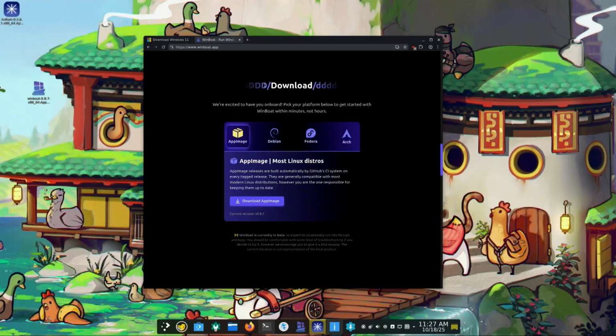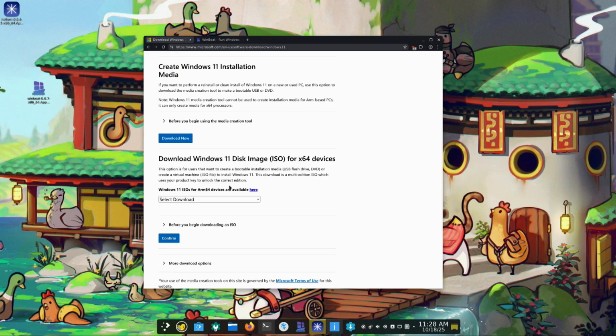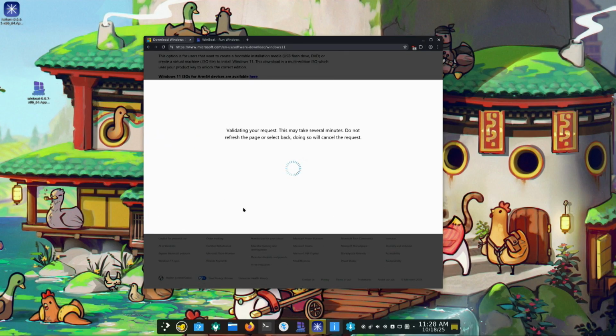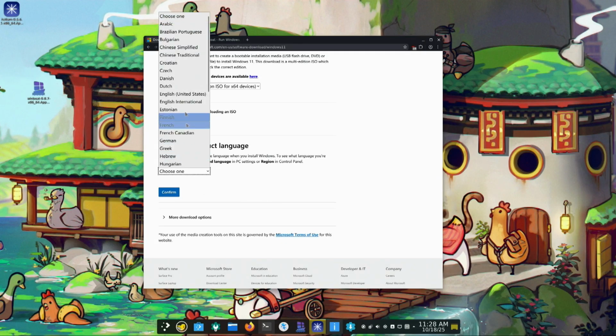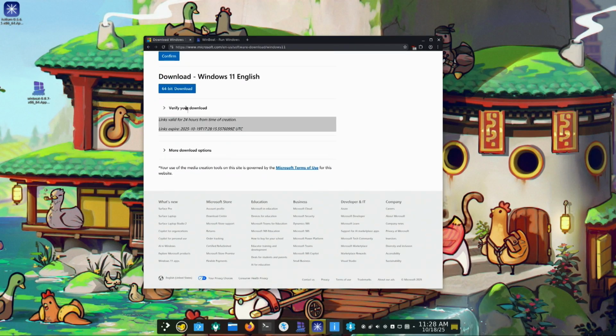Now one thing you might want to do before you install this is download Windows 11. You just go down here and download the ISO. You go to this section here, click Windows 11, hit confirm, and then choose your language, and we're just doing English, confirm. Once you do that, you just hit download and it's downloaded. So that's all there is to that.